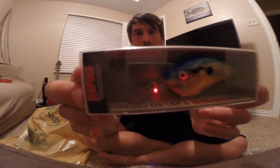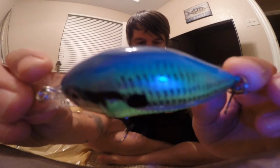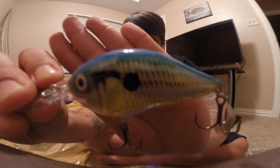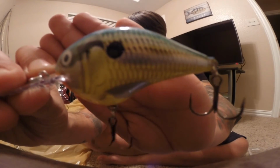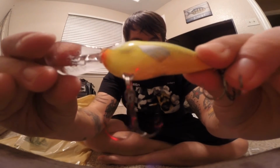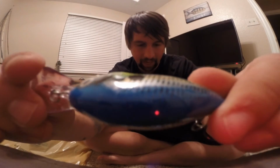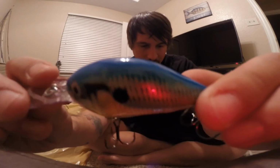Here is a DT10. That is parrot colored, and I'll take that out of there because it's actually pretty cool. It's a really colorful bait. Will get fish's attention pretty well. See that chartreuse there? Goes down to the chartreuse on the bottom and blue on the top. Not the metallic blue, but just a standard blue. Again, cool little color.